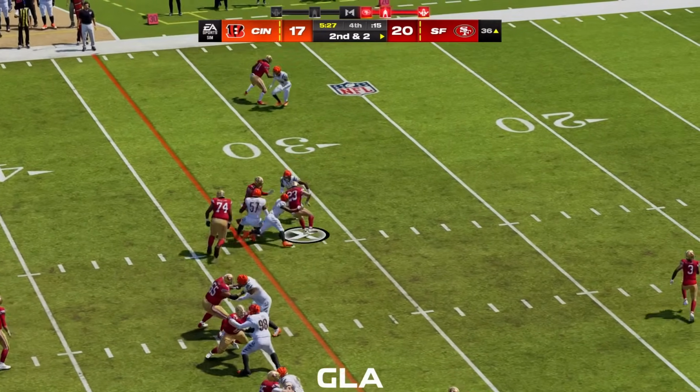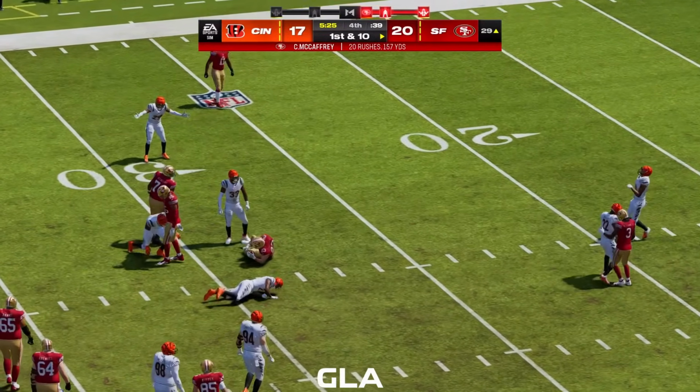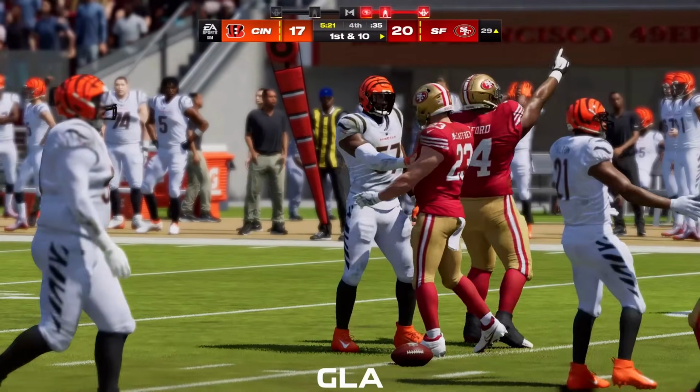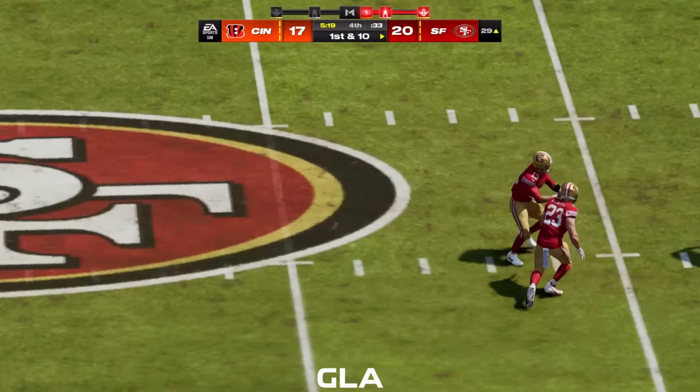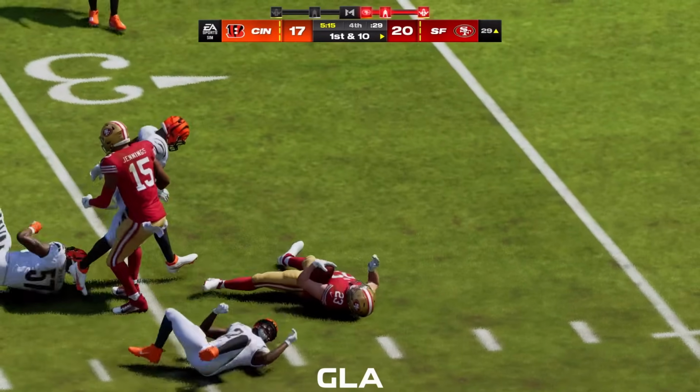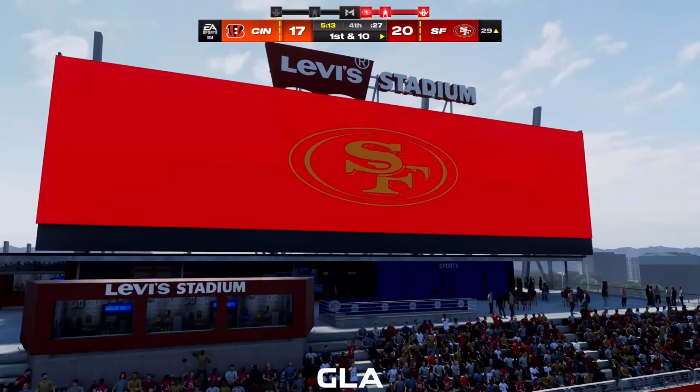Another run with McCaffrey on second down. And he'll work it inside the 30 to the 29-yard line. 7 yards there and a first down. It carries like that. That's how they're going to continue to salt this thing away here, Charles, in the fourth quarter. Yeah, how about that? A new set of downs.